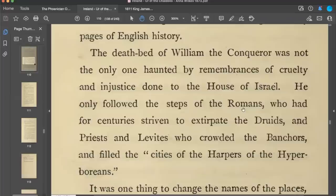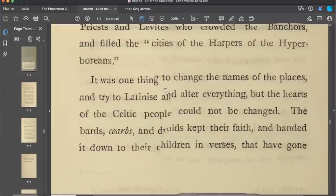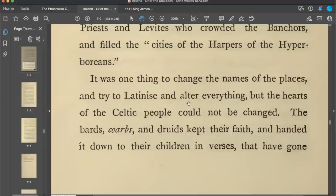He only followed the steps of the Romans, who had for centuries been striving to extirpate the Druids and priests and Levites, who crowded the banks and filled the cities of the harpers of the Hyperboreans. It was one thing to change the names of the places and try to Latinize and alter everything, but the hearts of the Celtic people could not be changed.